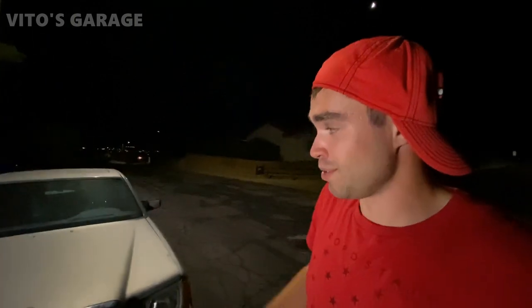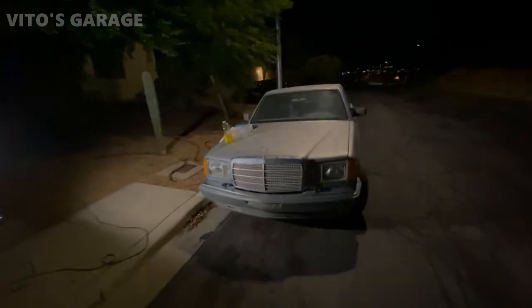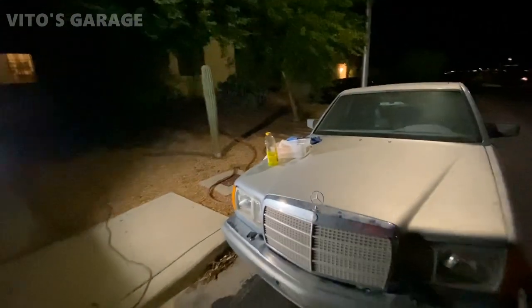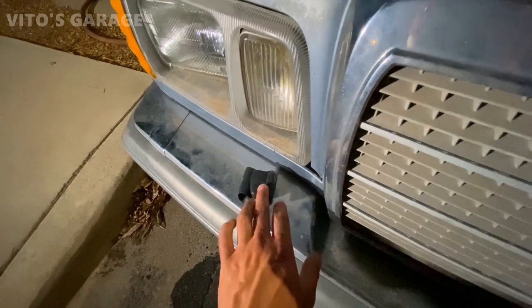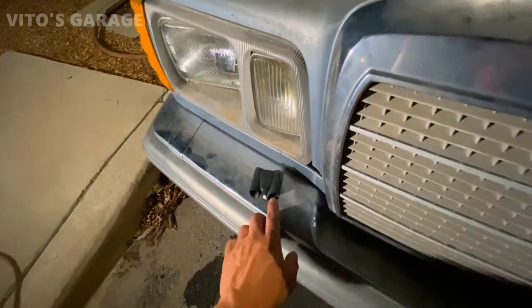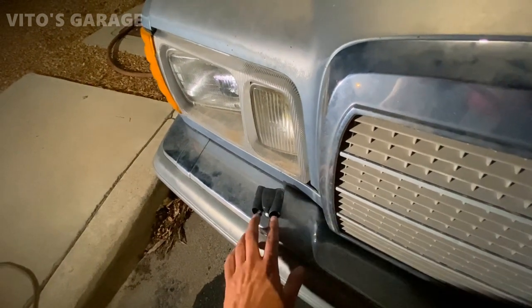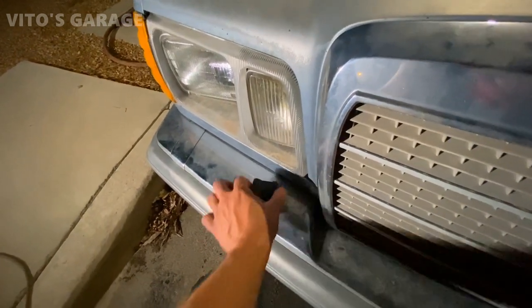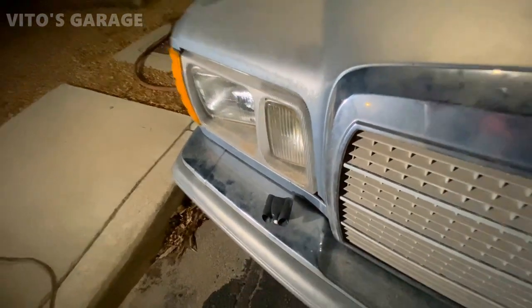Hopefully we're about to wash it, and hopefully we will start it up tonight. All right, guys, we're about to wash this amazing car, but just so you know, these are not original. These are some aftermarket things, but the previous owners told us that it's actually made so that when you're driving, the air goes through these devices just to scare the deer off.